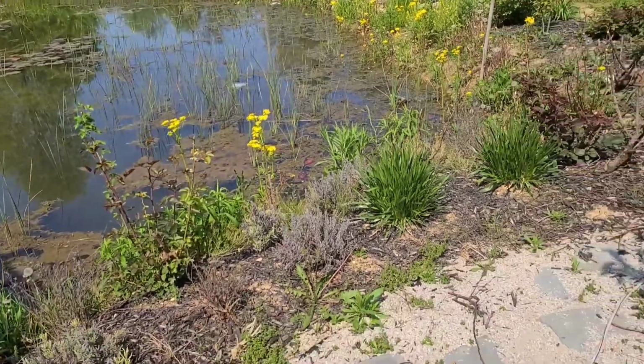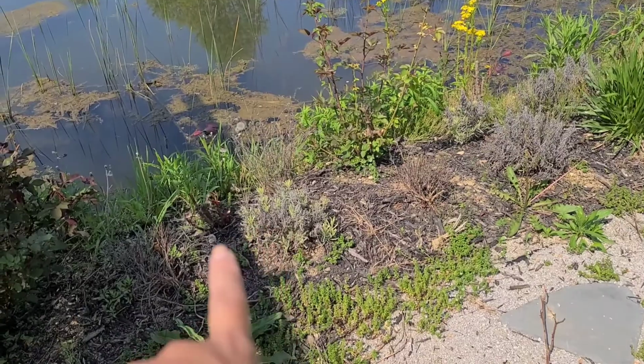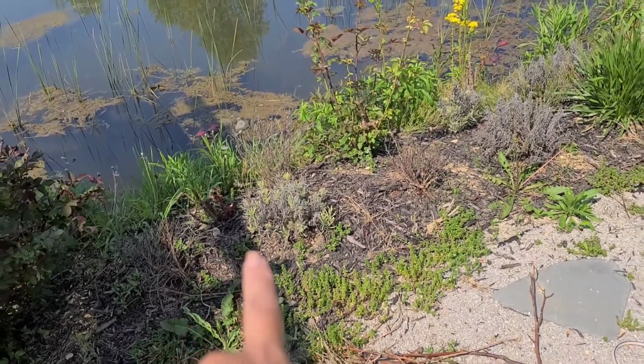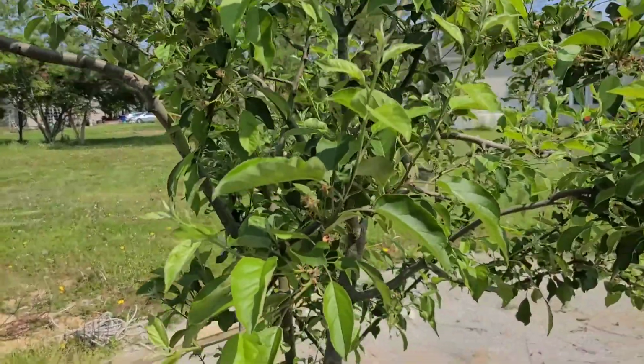So I haven't had time to till this area a little bit more. Things are starting to flush back out. The roses and the lavender. And here is my crab apple tree.